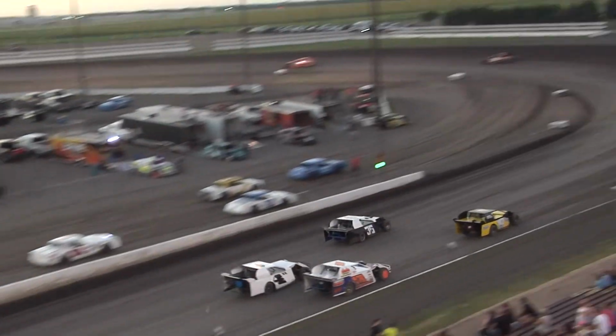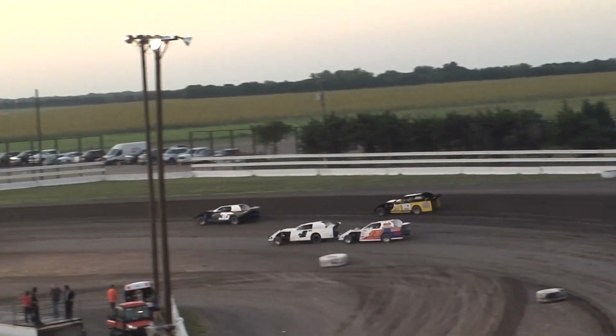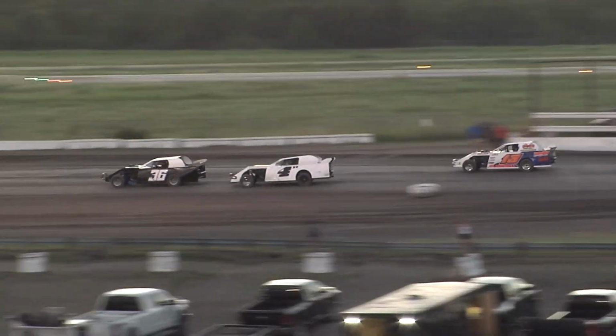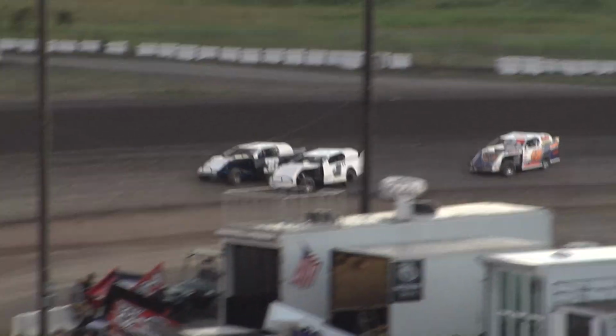But the 15 of Thomas Blackwell and the 4R of Kevin Rowland. Rowland trying to get two for one right here. He might have it. Blackwell down on the inside. Nothing doing. Kirkendall with some problems. White flag in the air.